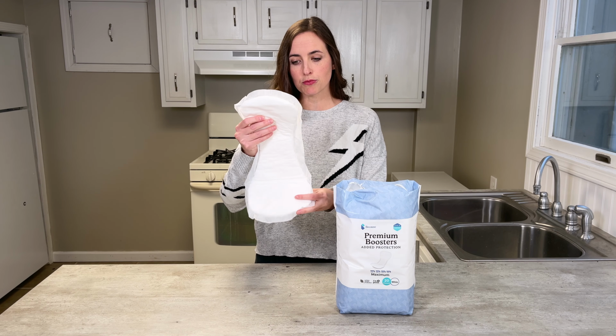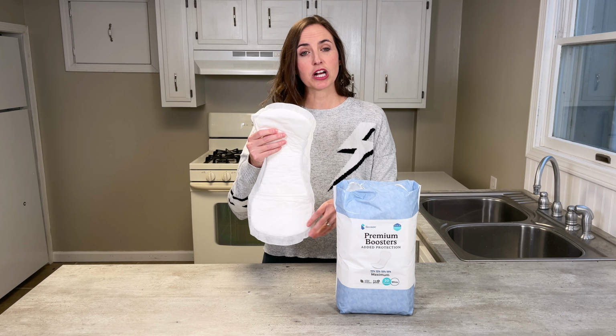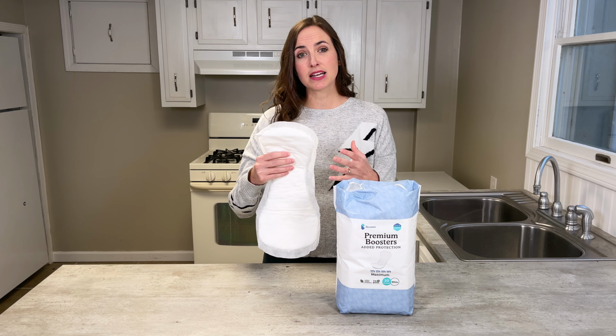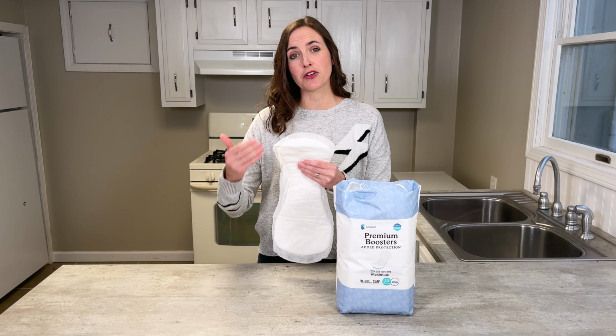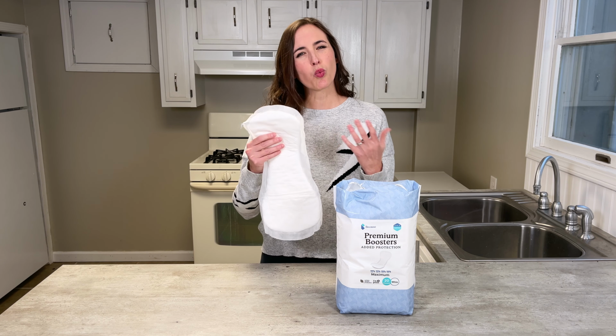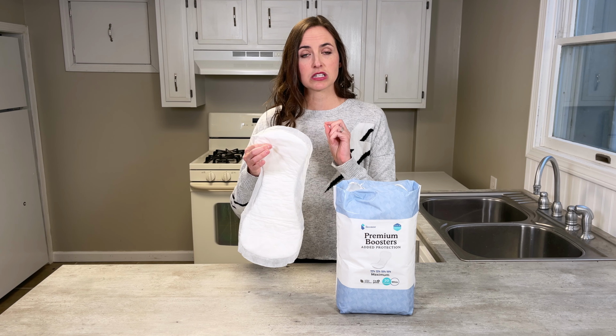So this particular booster is going to give you 4 cups of added absorbency, which on top of their already high absorbency in their briefs, can get you up to 8 cups or even 10 cups with their nighttime brief of coverage, which is a ton of absorbency. So why would you need that? What are situations in which this could be the secret to success?